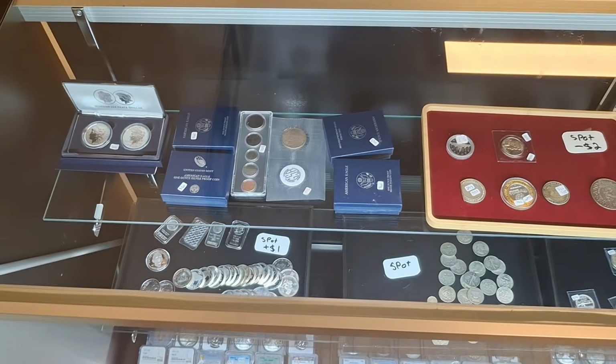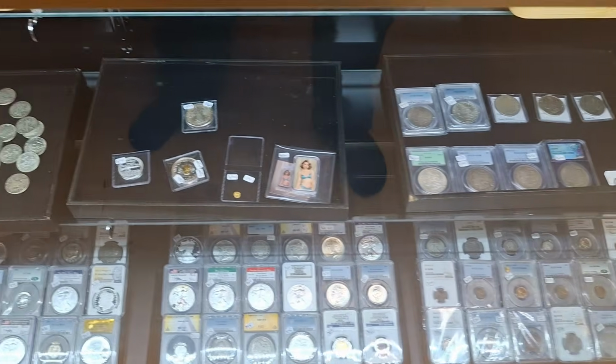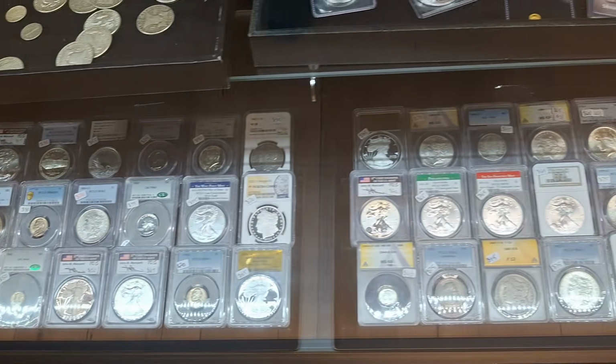I'm going to walk you through what I'm sending in and why, but I just want to give you guys an update on the showcases coming along nicely per usual. Most of the same stuff from last time. We did pick up some more 90% and fine silver here. Looking good as usual, plenty of other odds and ends here.